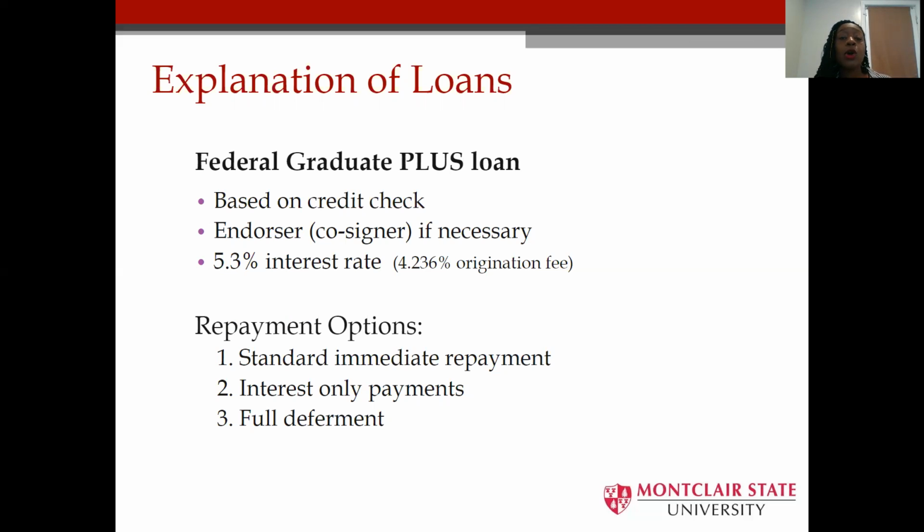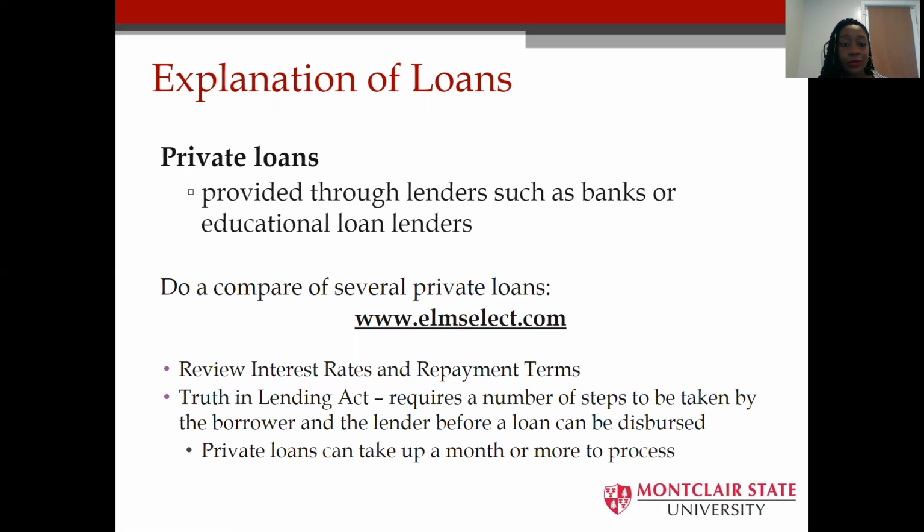Generally, students will receive $20,500 in the federal direct loan that I spoke about previously. But let's say that that's not enough to cover your graduate program. This is where the federal graduate PLUS loan program will come in, and you will take out an additional loan on top of the federal direct loan to help pay for your tuition.